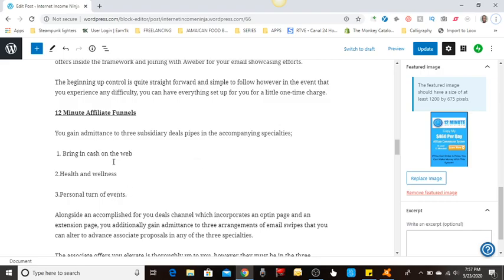So it could be manifesting your dream house, or how to manifest stuff that you want in your life, or getting the relationship that you've always wanted. Just personal stuff like that.